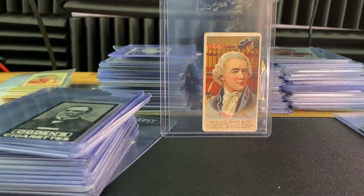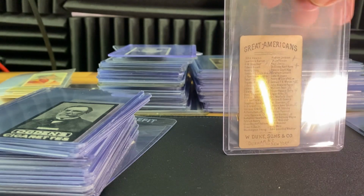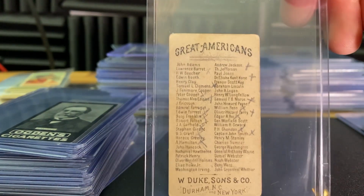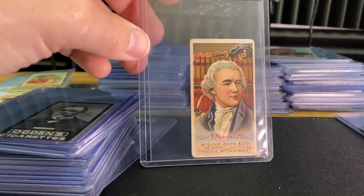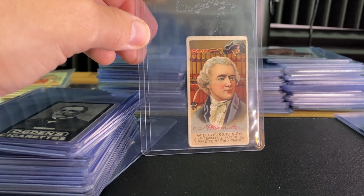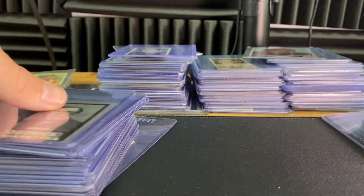We have an Alexander Hamilton Duke N76. I already have one, but it has a little bit of paper loss on the front. This one has a pretty cool story because if you see this over here, there's a bunch of X's. It seems like someone used the back of this card as a checklist to determine if they built the set or not. Now, no idea when they specifically did that. This card is well over 100 years old. In fact, it's from 1888, but this is an upgrade, and I think the front visual presentation looks really nice.